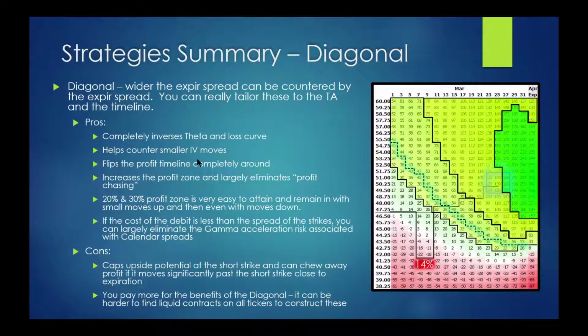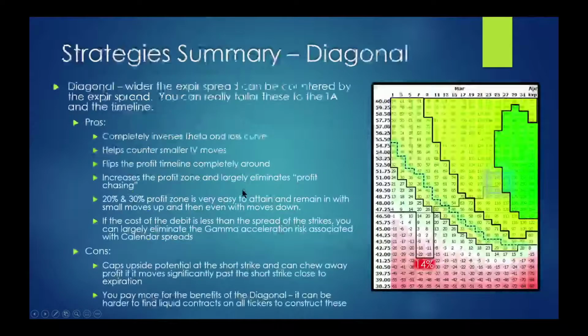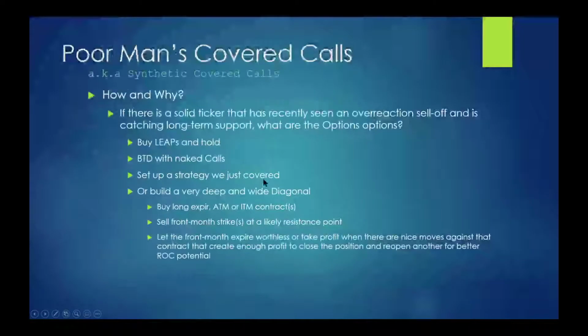All right, so we'll go into poor man's covered calls, right? So we know that the diagonal is basically your poor man's covered call, synthetic covered call. Here's the scenario: something takes a dump and it's a solid company, and you want to go long, like real long. So your options are buying leaps and holding, buying naked calls and just playing the dip, or set up one of the strategies that we just covered with calendars or diagonals.